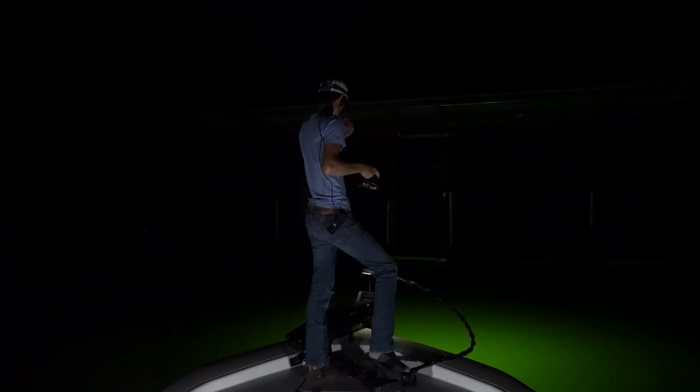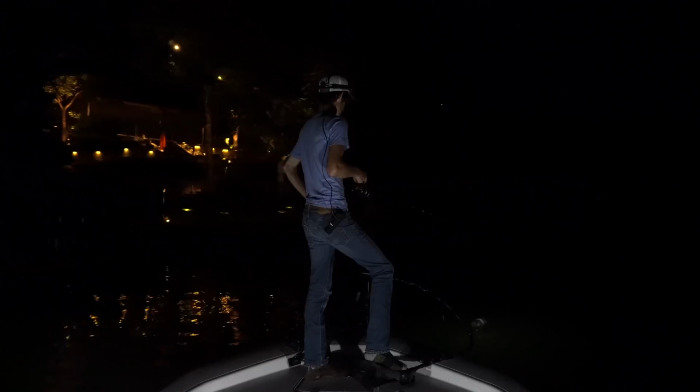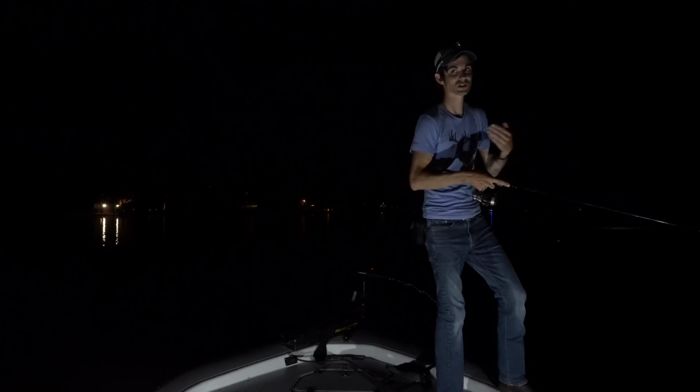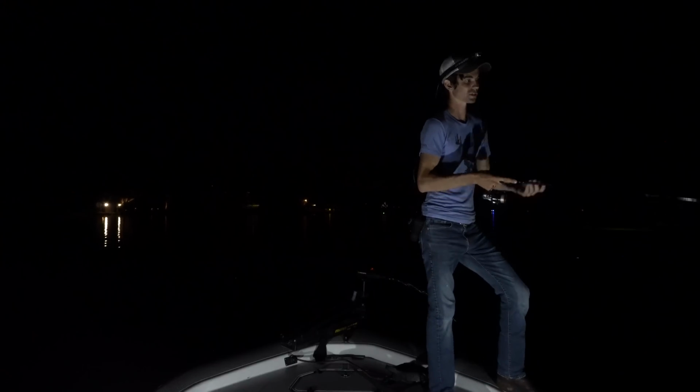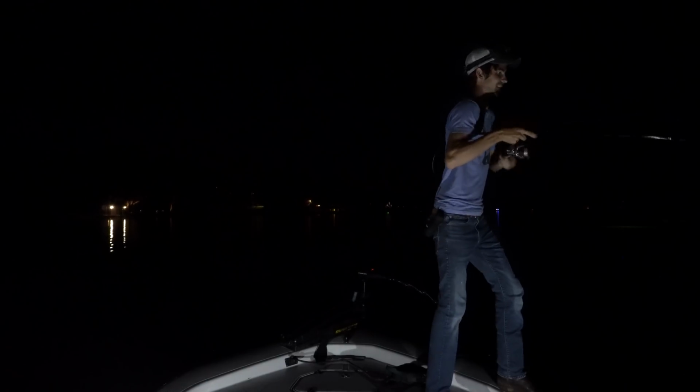I moved to a deeper light and wanted to kind of show you all how to fish a jig once it's on the bottom, but white bass and small crappie kept grabbing it on the way down. I'm on the bottom. Now I can actually fish a jig. Well, what you want to do with the jig is, I have a fish. That's a crappie too. That's a nice crappie.